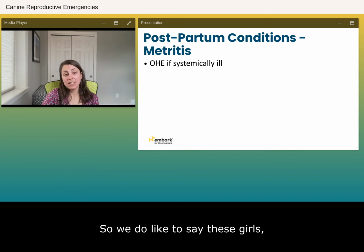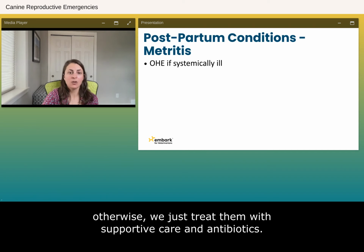So we do like to spay these girls, especially if they're systemically ill. Otherwise, we just treat them with supportive care and antibiotics.